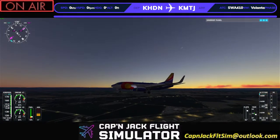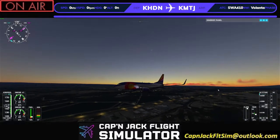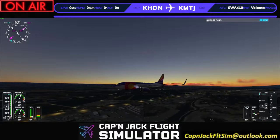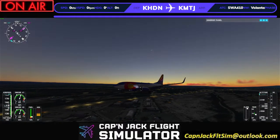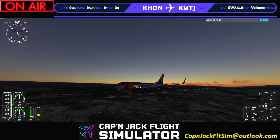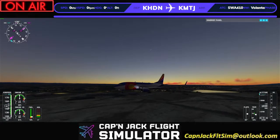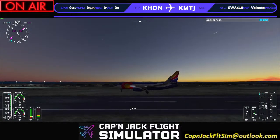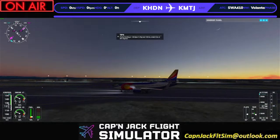So let's watch our landing here coming in. Look at the moon and whatever star that is. We'll just see how this does. Put that back there. Yeah, I'm not sure what was going on with those runway lights. Let's see if we get a legal landing here. I'm not sure. Okay, there we go. That didn't look too bad from here.